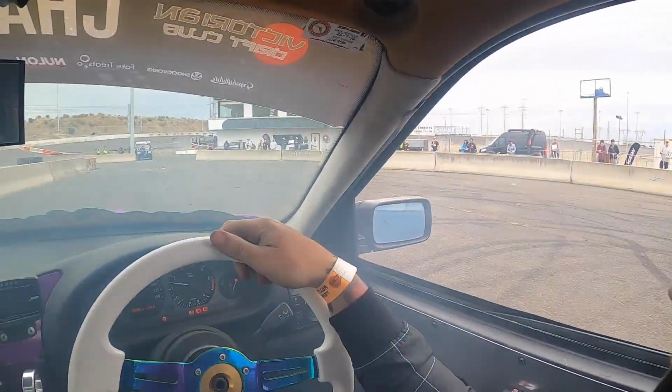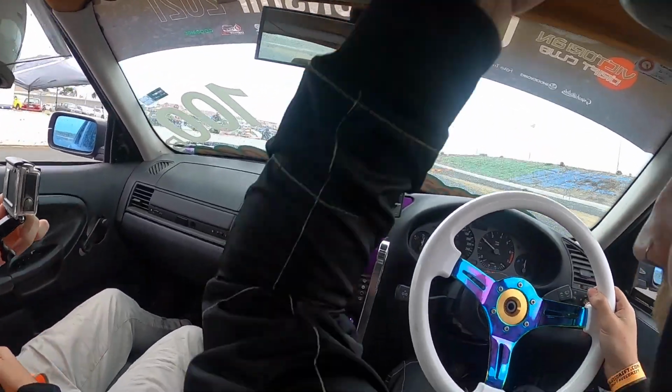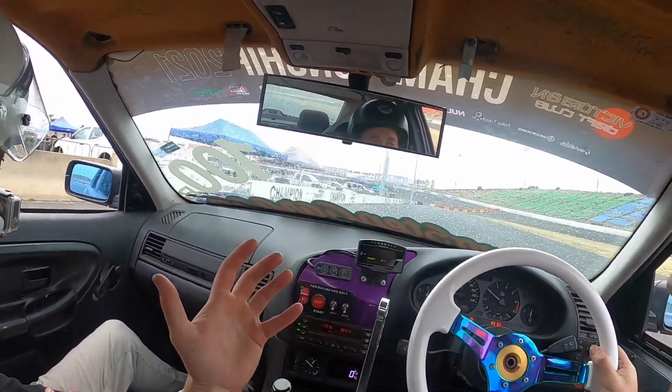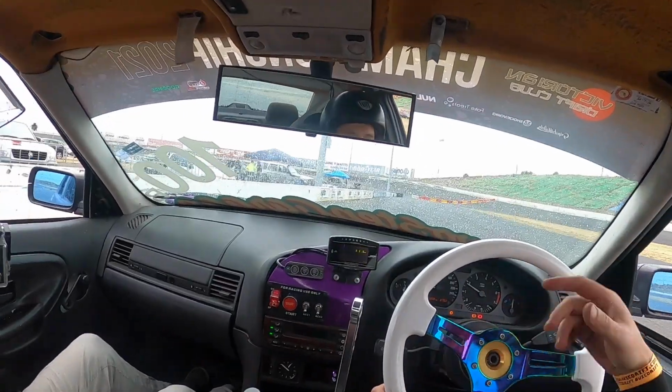Too deep there. That's alright. Alright team, so the rain's coming down now. It's qualifying. The car got hot for some reason. I think we had an airlock in it, so we cooled it down.